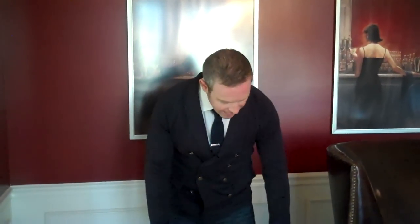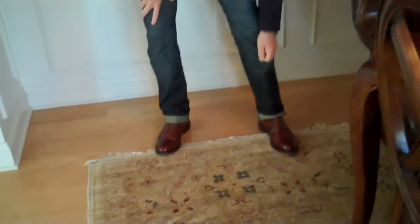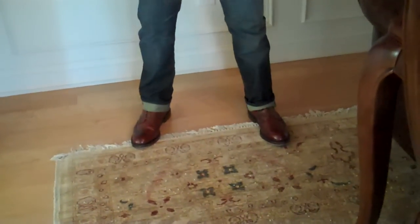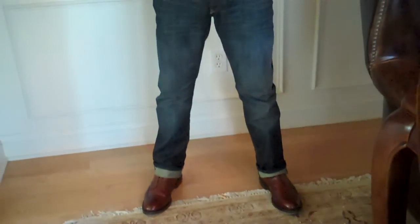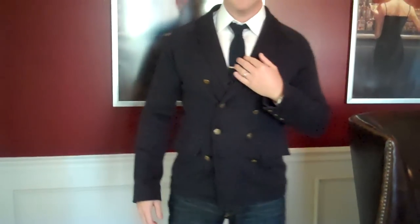First of all, just as a heads up, if the camera could pan all the way down, we've got a pair of Crockett & Jones boots paired with Scotch and Soda, all the way up to the Turnbull and Asser shirt, a 1960s tie, and actually my wife's grandfather's tie bar, which is very antique. But it goes together well.